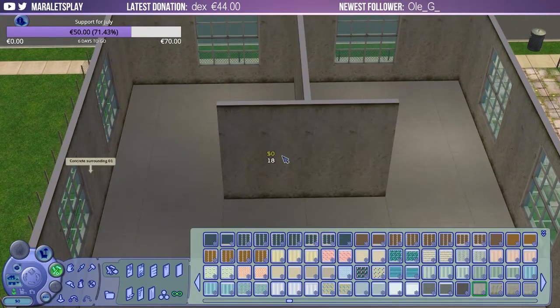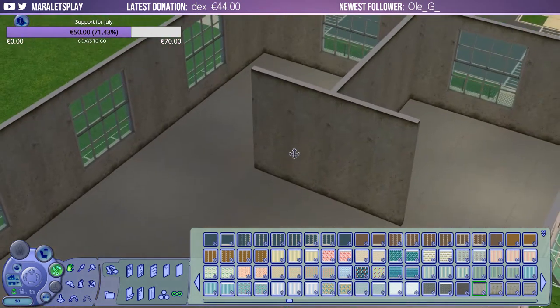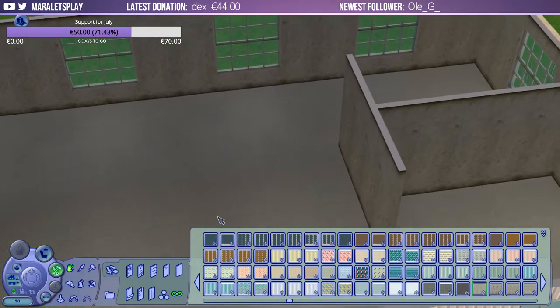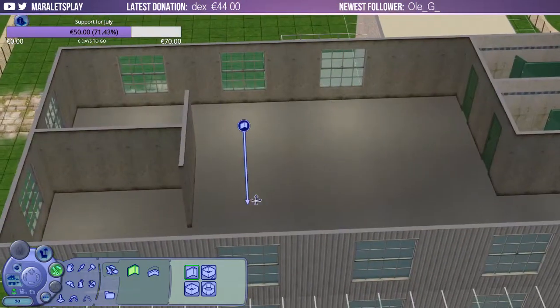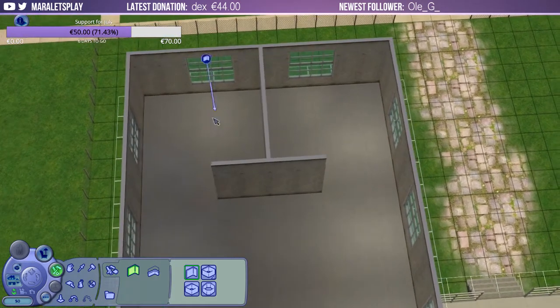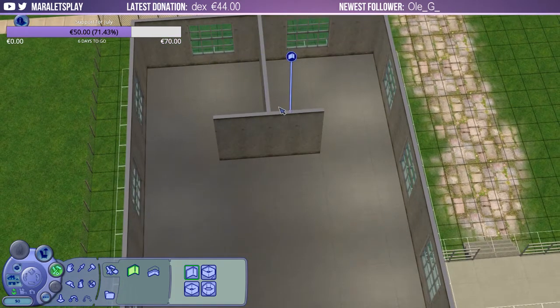Okay, so they're not even going to have like a proper privacy. They're not going to even have doors. So I think this is going to be... actually, I'm not sure. Oh, never mind. There is room here for two bunk beds. So these are going to be for the teens.